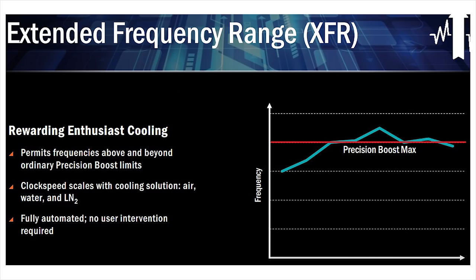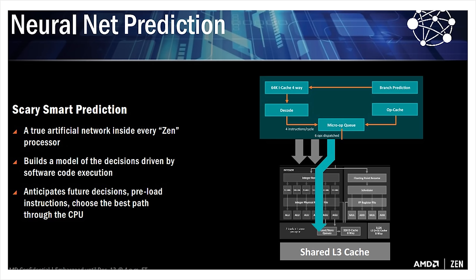Stuff like the neural net prediction is something that we already see in chips, even Intel chips, but this looks to be a slight incremental improvement on that, using statistical analysis to preload certain instructions into idle decoders ready for when the actual instruction comes through, so that you can reduce the time that the CPU is fetching and loading instructions. So hopefully that will improve performance, and it looks very promising, at the very least.